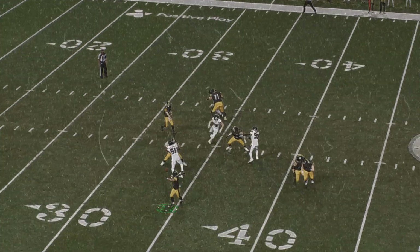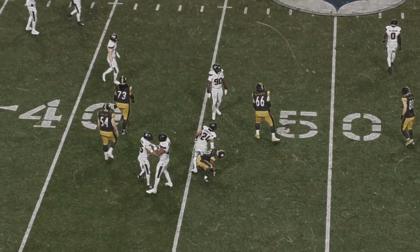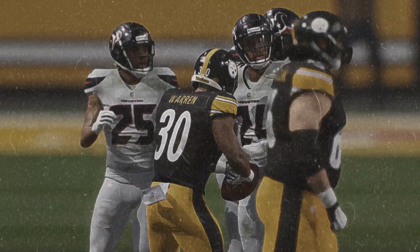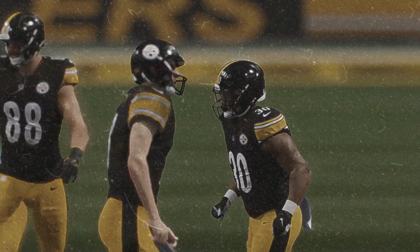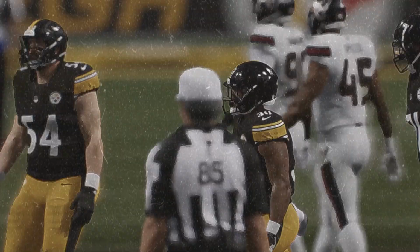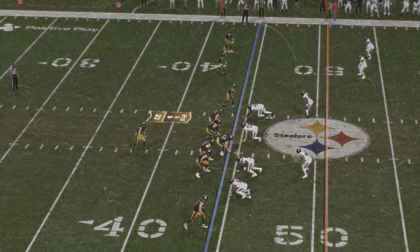Back to throw. Rodgers. Good reactions there defensively. That screen was a little slow in developing, and they shut that one down with little gain. 2nd and 6 at the 44-yard line. Now a 2nd and 6.